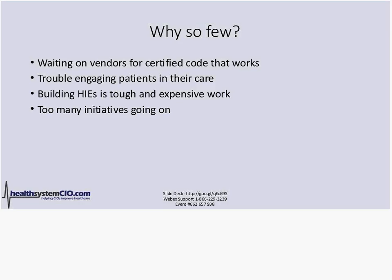And the last thing is there's just so many initiatives going on, from regulatory initiatives. We still have ICD-10 looming. There's RAC audits. There's performance incentives like the readmissions and never events and hospital-acquired infections. And if you look across the boards, ACOs, patient-centered medical homes, all the different health system building and consolidation. How do you get it all done?